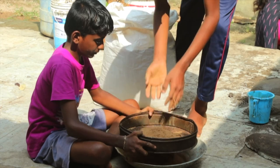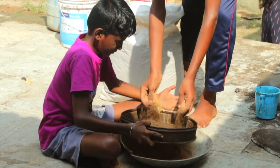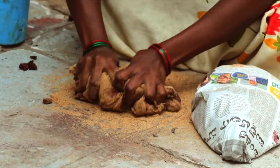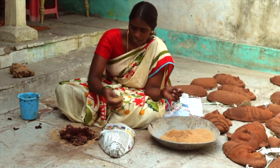Later, some of the unused tamarind pieces are further grinded into fine powder. This powder is added into the thick tamarind paste and it is allowed to solidify to a certain extent into a stretchable mass.